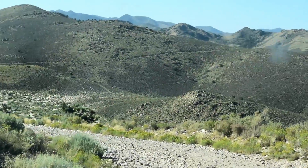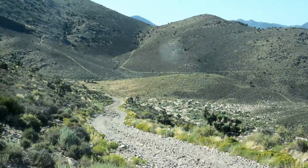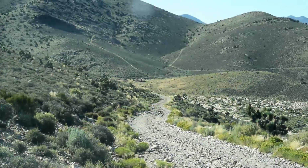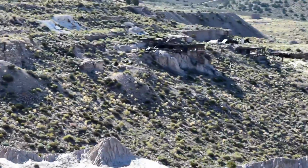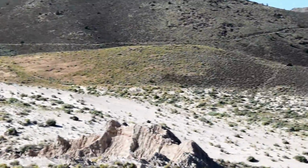Oh, I see some ruins down there, so I think we're going to be okay. If you can see it off in the distance, about the center of the camera. And we have made it. I'm not sure how much more road I'm going to be able to drive, but at least we got a little view of it.